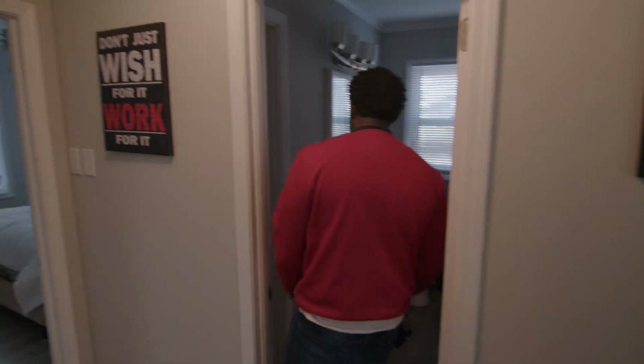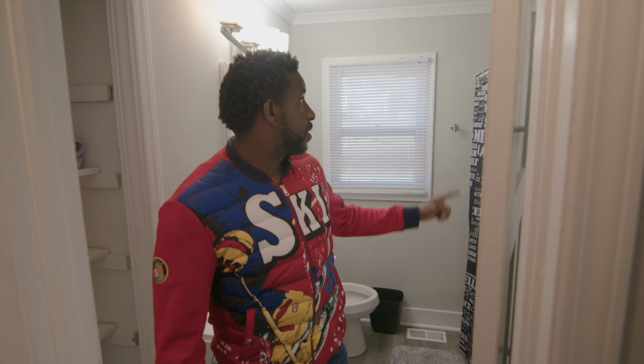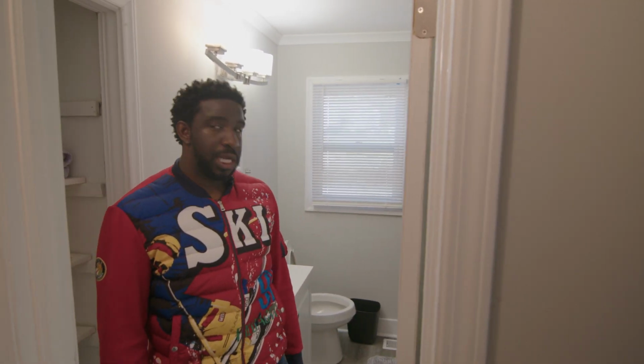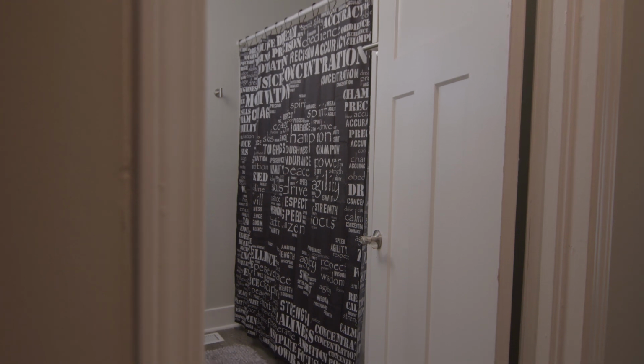This is your bathroom. I went with a new vanity, new light fixture, of course, a motivational shower curtain, so that the person who comes here is motivated to work. We got the motivational art throughout the house.